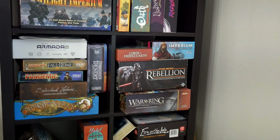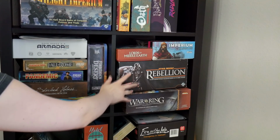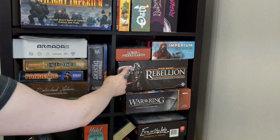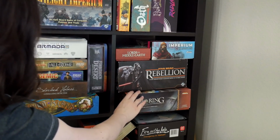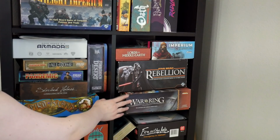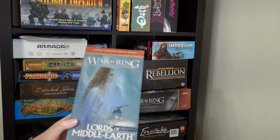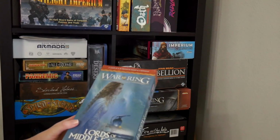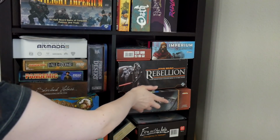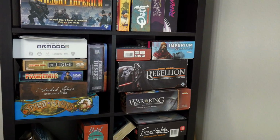So I also wanted to show you down here Star Wars Rebellion. If you like the Star Wars IP, that's also a really nice long game. And then beneath it, if you like the Lord of the Rings IP, I have the War of the Ring. And now War of the Ring has an expansion as well. Actually, I have an expansion for Star Wars Rebellion too, and I don't know where it is, but this, Lords of Middle-earth, oops, it's upside down. This is a Great War of the Ring expansion. So both Rebellion and War of the Ring are going to be kind of similar battle games, just like Twilight Imperium, and they're all not super fast, lengthy games. Could last up to like 6 hours, or maybe even longer if you're playing with new people.